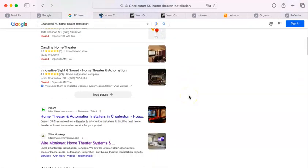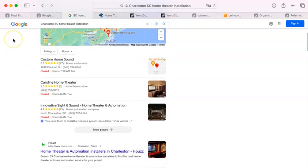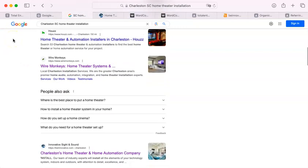So it would be good for you to be at least here in this area, which we call the organic search results. That's under the map pack. Now, the organic search results are wholly and completely the domain of the Google algorithm. It decides where you go.